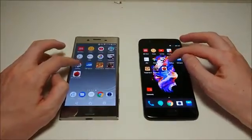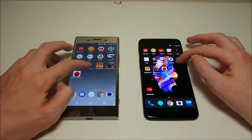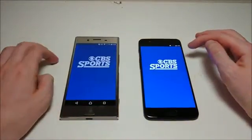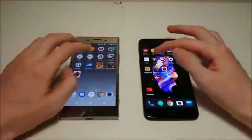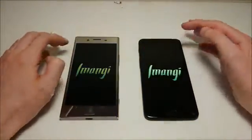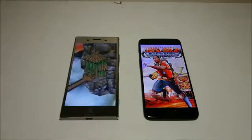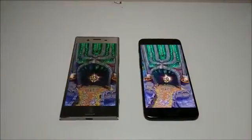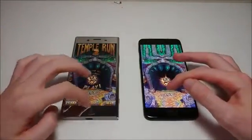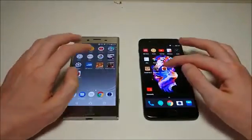Alright, settings. CVS Sports. Very fast in both. Alright, Temple Run 2. This one also should be Sony, but I think it's going to be pretty close. I'm just saying that, guys, because I do a couple practice tests before actually filming. Yeah, so we have Sony here. And guys, trust me, this is going to be a very, very competitive match, especially later on.